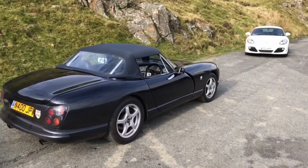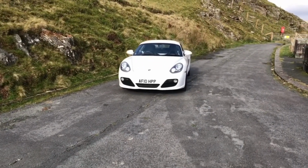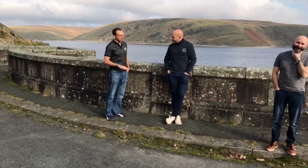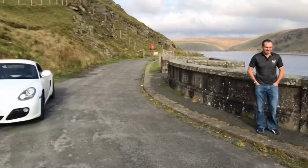Least powerful, but the lowest weight and the best driver. What, the lowest weight driver? Don't wait. And they're the three Muppets that are trying. Yeah. We're going to be all crying at the end of the day when they realise they've wasted 15 to 20 grand on cars that cannot beat Nicole.